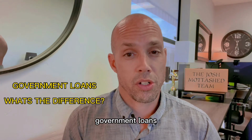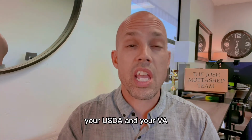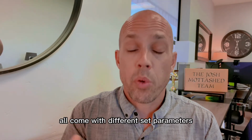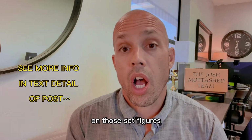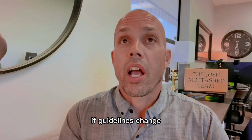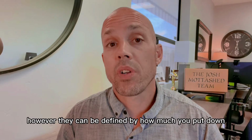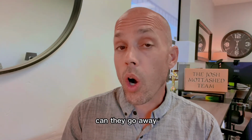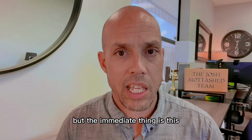Now, government loans. I promised that I would get back to this. So government loans like your FHA, your USDA, and your VA all come with different set parameters. I've defined a lot of that below because the guidelines are going to change on those set figures depending upon the time of year, if guidelines change, and they're not defined by your FICO score. However, they can be defined by how much you put down in some cases. Can they go away or drop off?